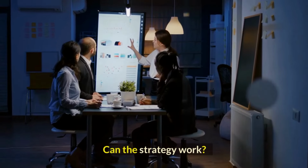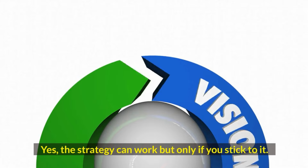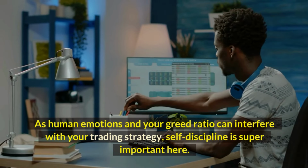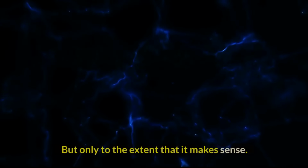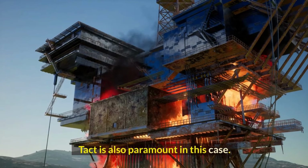Can the strategy work? Yes, the strategy can work, but only if you stick to it, as human emotions and your greed ratio can interfere with your trading strategy. Self-discipline is super important here, but only to the extent that it makes sense. Tact is also paramount in this case.